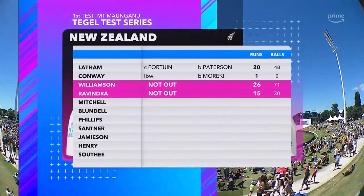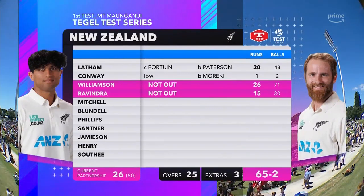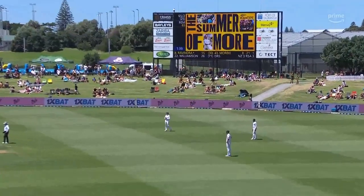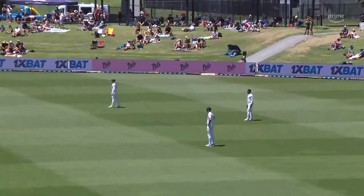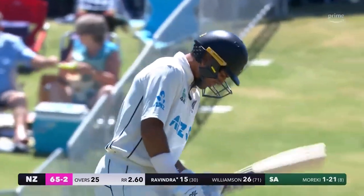New Zealand have only gone along at a run rate of 2.6. But they've got Kane Williamson and Rachin Ravindra at the crease. All in all, a good first session, a tough first session of Test match cricket. After session 1, looks like the players are set, all ready to go for the second session here on day 1.